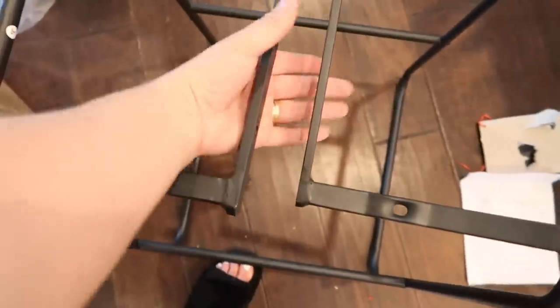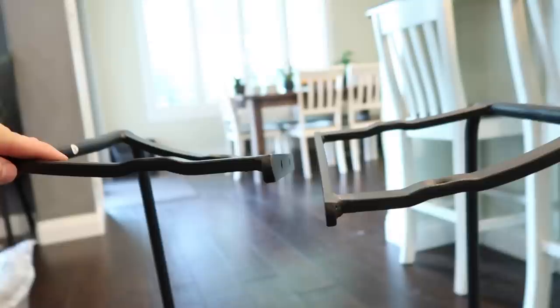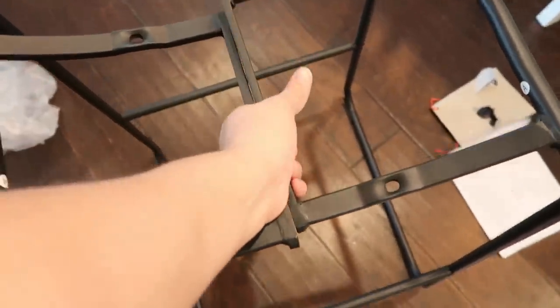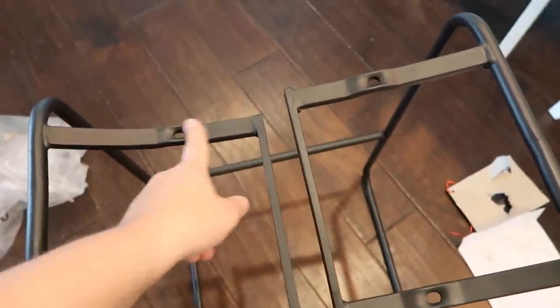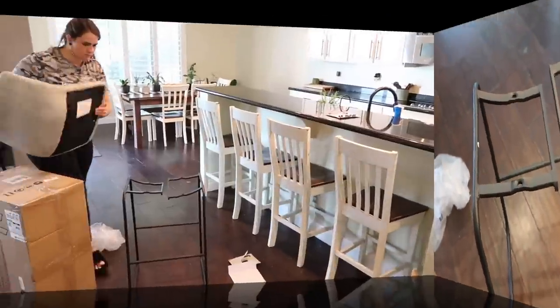So right here, you can see they don't really even come together. They kind of do, but then this is the biggest issue. It's like this side goes up and then this side goes up that way. And I'm like, according to the picture, they're supposed to be flat and straight. So I don't know if maybe Kyle can just bend it. I don't know. We shall see.